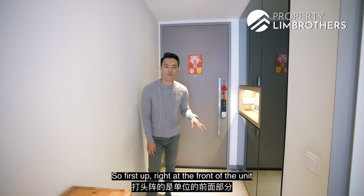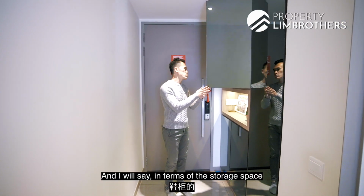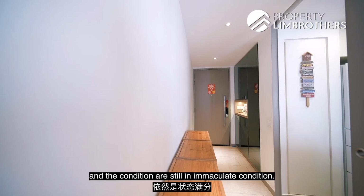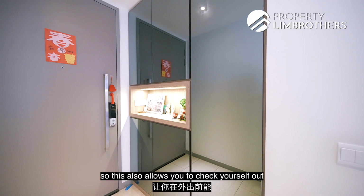So first up, right at the front of the unit, that is where you can find your shoe cabinets. And I would say, in terms of the storage space for your shoe cabinets, that is definitely sufficient. And the conditions are still in immaculate condition. Tinted mirrors right over here, so this also allows you to check yourself out just before you head out.